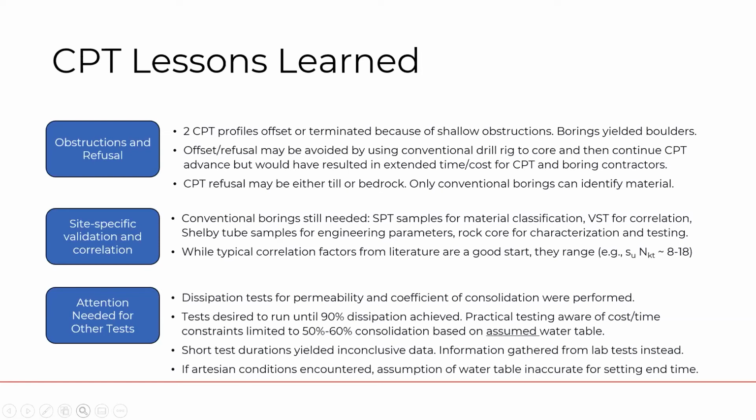One of the lessons learned is that offset and refusal might be avoided if, when you're using a conventional drill rig, you use that rig to core through the obstruction and then continue the CPT below that. However, that may increase the time and the cost for both the CPT and the boring contractors. Also, the refusal is unknown unless there are supplemental borings about whether or not it's till or bedrock. In the Northeast, some of our tills are quite strong, so there is no replacement for identifying the bedrock surface; borings are still the best way to do that.